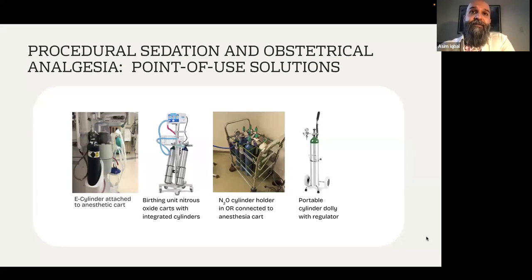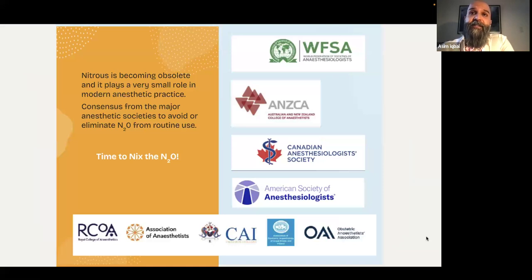Next slide, please. Nitrous oxide in anesthesia has become almost obsolete, and it plays a very small role in modern day anesthetic practice. With all the aforementioned issues with its use, there's growing international consensus from all the major anesthetic societies to avoid or eliminate nitrous oxide from routine use. Thank you very much.